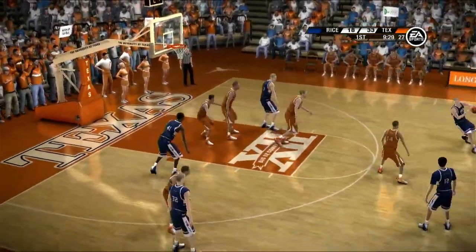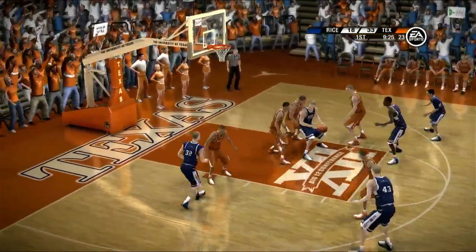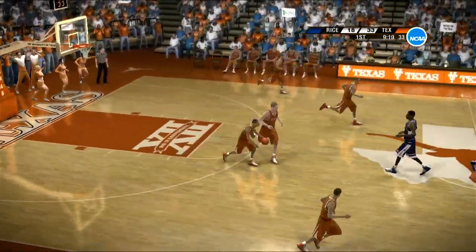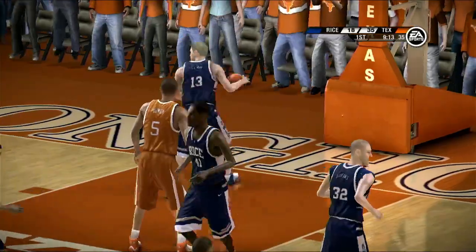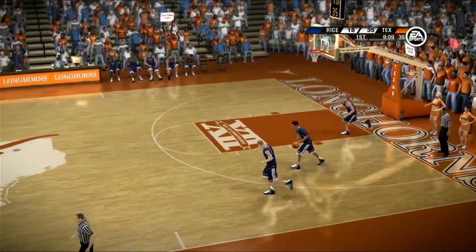They go inside and now back outside. I tell you, inside-outside action always works. Let's see if they can get a good shot this trip. And has it rejected. Defense did a great job with that blocked shot. Coach looks on, focused, a lot of intensity, a lot of emotion. That's a 15-0 run.